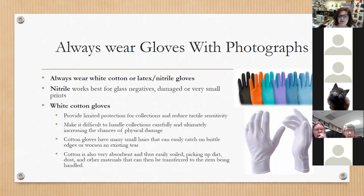Always wear gloves when using photographs. You can either use cotton gloves or latex or nitrile gloves. I like my nitrile gloves. Nitrile works best for glass plate negatives, damaged items, and very small prints.